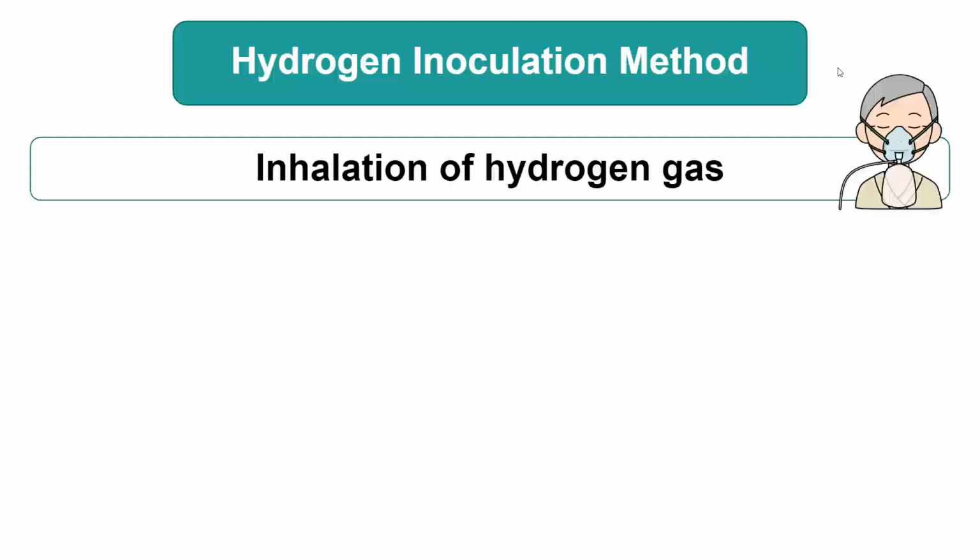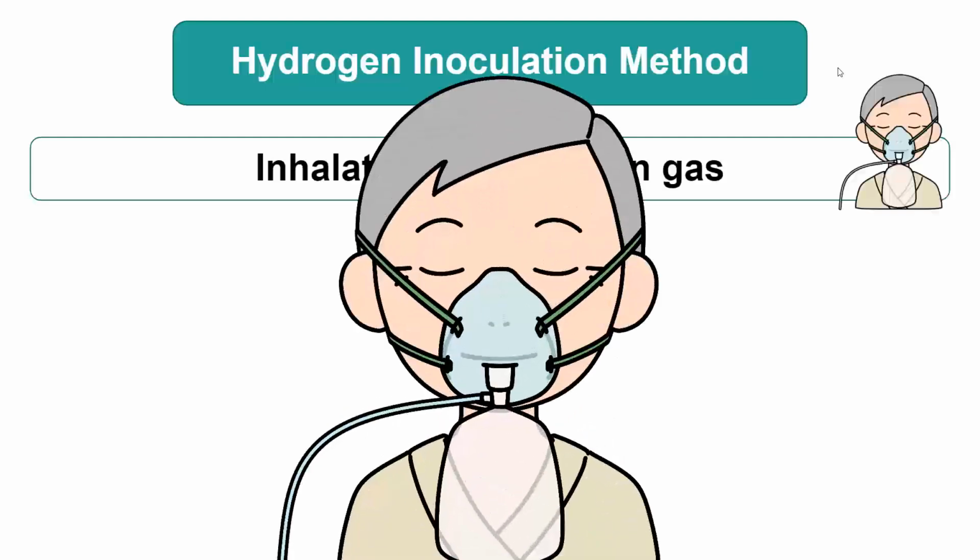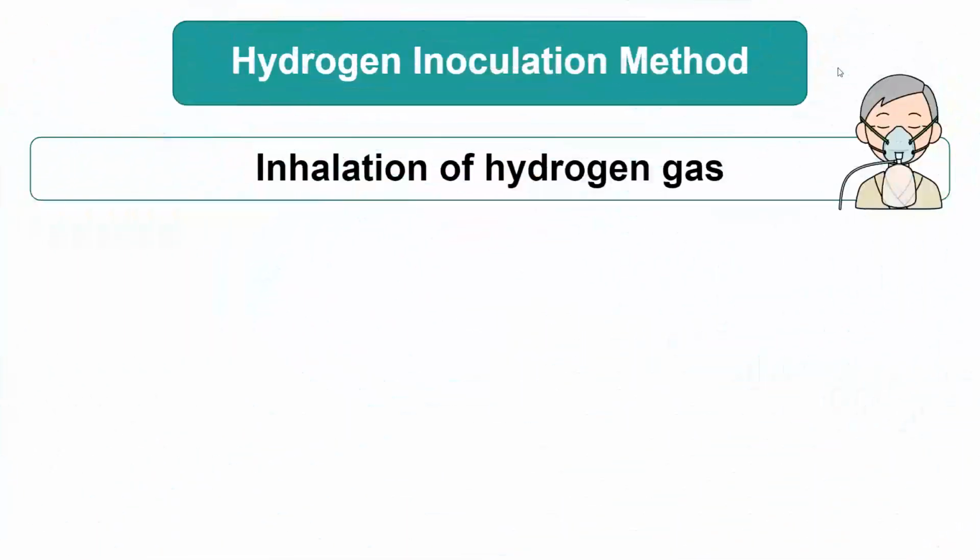First, hydrogen can be consumed as hydrogen gas. You can inhale hydrogen gas, and hydrogen can be absorbed through your lung into your system. About 1 to 4% of the hydrogen that you inhale can be absorbed into your system, and the rest will go out when you exhale.